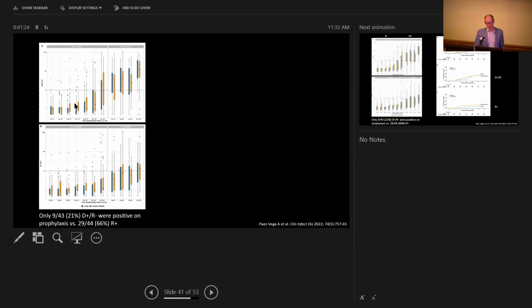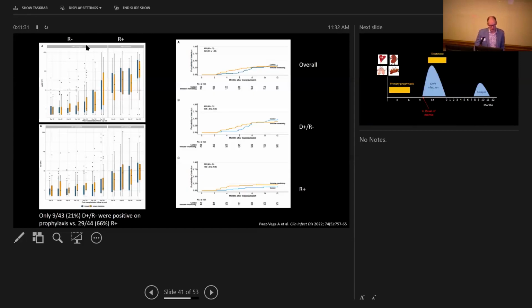And interestingly, if you break down the responses, these are the two different antigens in the ELISpot assay, and these are the recipient negatives here. You can see, similar to us, hardly anyone who's recipient negative actually becomes ELISpot positive while they're on prophylaxis. It's really after that where they become positive. But maybe it's more helpful in the recipient positive group where you've got a more even split. But yeah, what was their hazard ratio? Like 1.6 or something. Yeah.